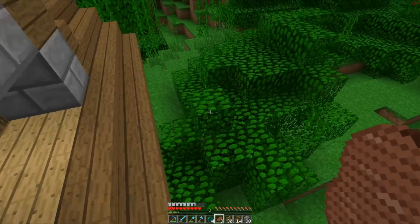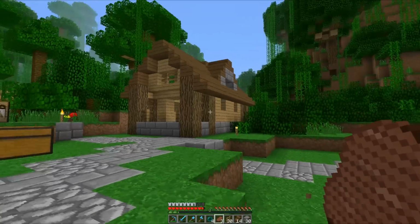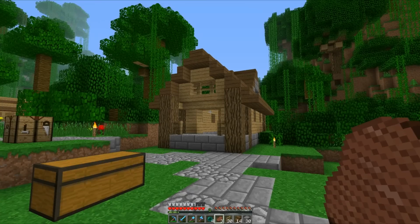But anyway, I guess I need to get some glass and things like that. But at the minute, I'm very happy with this. I'm going to continue working on it. And hopefully, the next time I do a progress update, we will have ourselves a finished product. That'd be nice, wouldn't it?